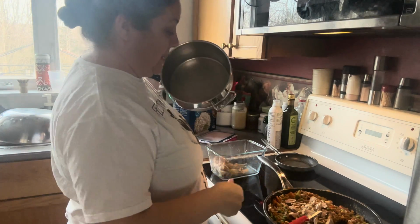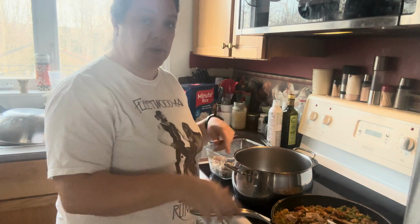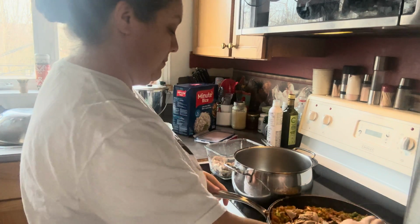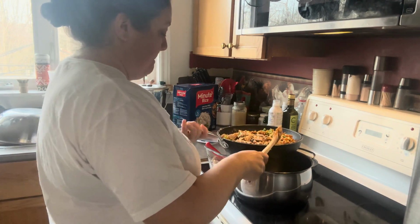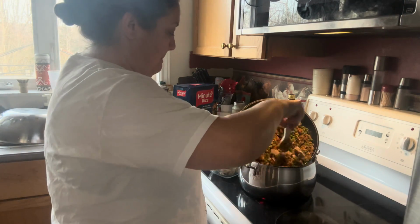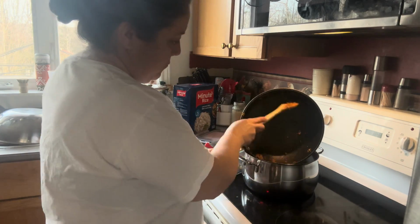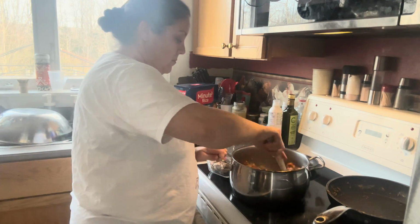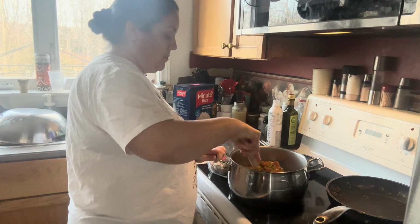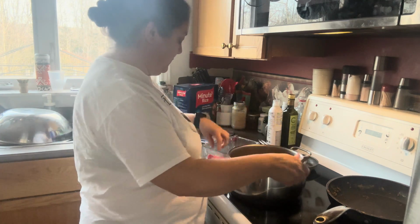I feel like this isn't big enough with everything I'm adding, so I'm going to transfer it into the pot. Yeah, I have more room to put some rice in there.